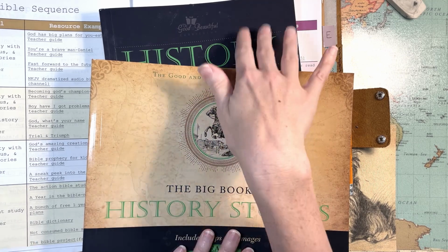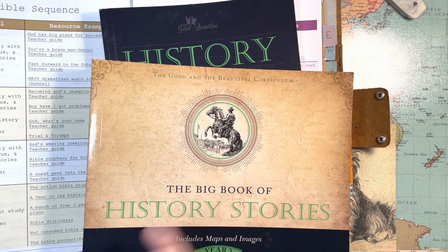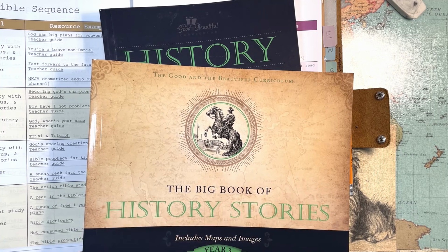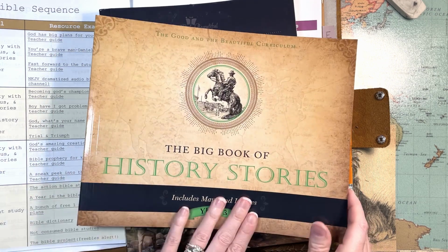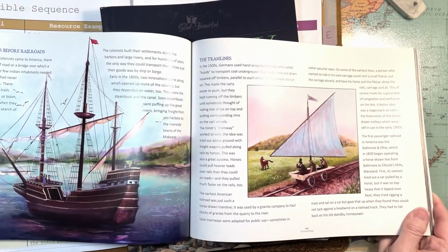They just tell you in the course book, okay, now read from your reader or chapter. So that by the time you're done with the unit, you've also read to them a historical fiction book about something within the time frame that you're learning about. They always all come with some kind of extra book. This is History Stories, includes maps and images.